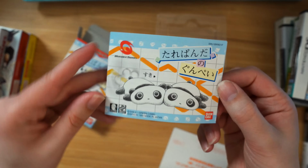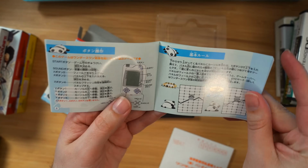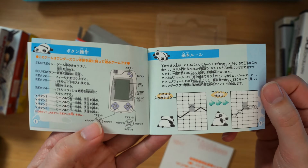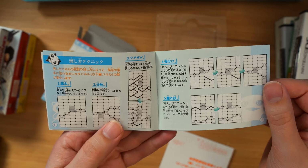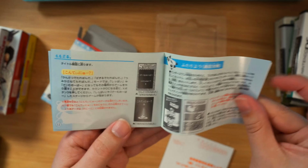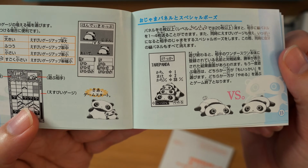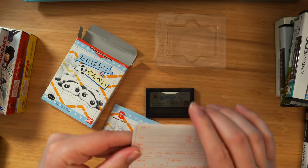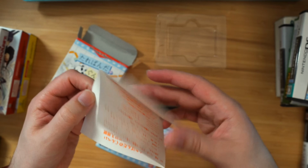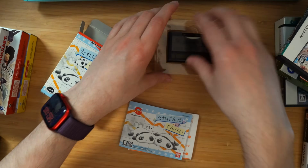Here's a look in the instructions. I assume they'll just be in black and white because this game doesn't run in colour. Oh, they even went through the effort of making the instructions in colour despite the fact that the game is only black and white. That's really cool. So, not too much. Oh, there are some nice images in there as well, the cute little pandas. And we also have one of those cards to fill out the surveys of, which is always fun to see. So, really happy to have this one.